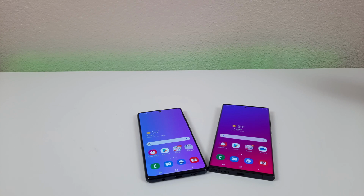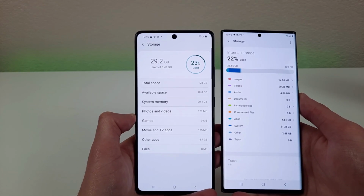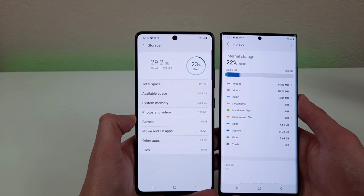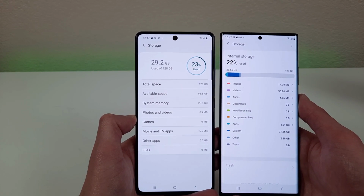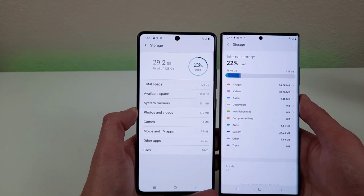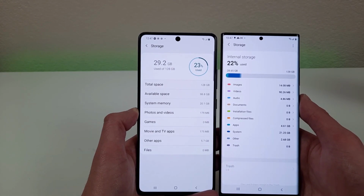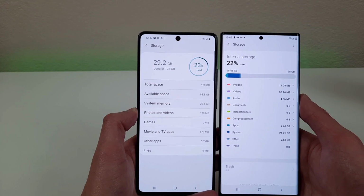So these phones both have an advantage over an entry-level iPhone as far as storage goes. To give you an idea of what this storage looks like in action, I do have a bunch of apps you might use on a daily basis downloaded onto these phones, and as you can see, it's really not taking up that much of the phone's storage. Neither of them are using any more than 22-23%, so you're going to have a lot of room for larger apps, lots of photos and videos, and whatever else you might be putting on the phone.